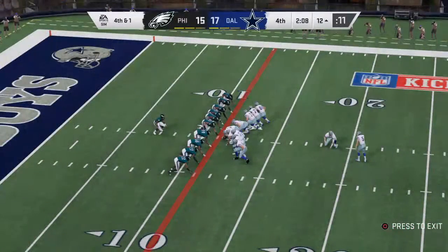So on 4th down, out trots the kicker in a big spot here. A 29-yard attempt.